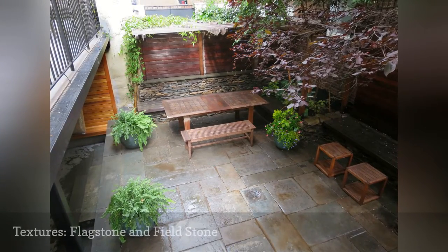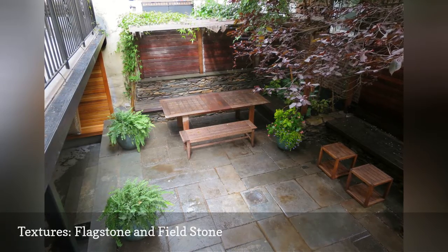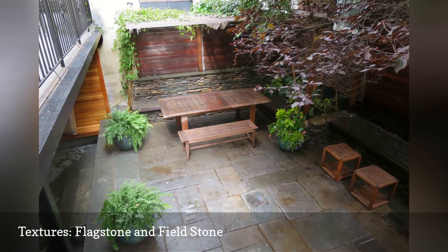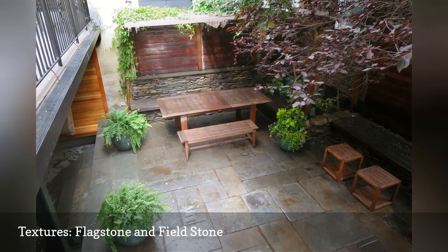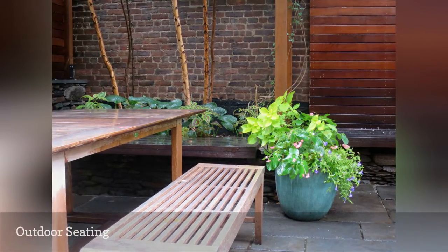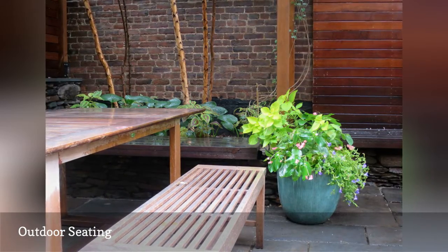Concentrating on textures, Florence and Cecilia chose original bluestone pavers for the patio and natural cleft field stones for the low dry walls, which also double as seating because of the limited space. Ipe is also used for the patio table and bench, which can be used for dining or activities when the weather is nice.